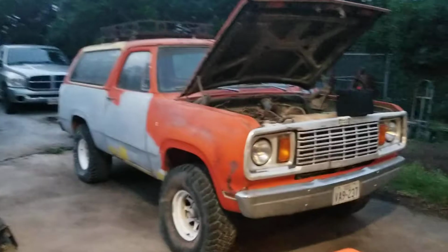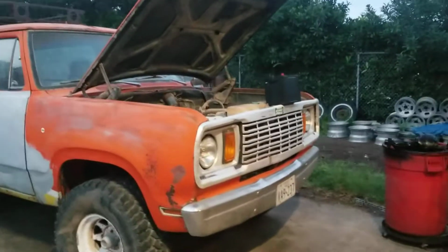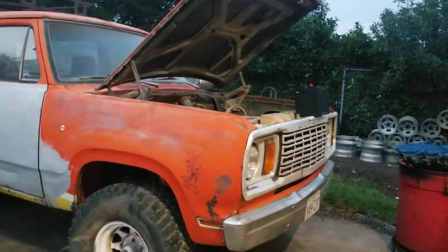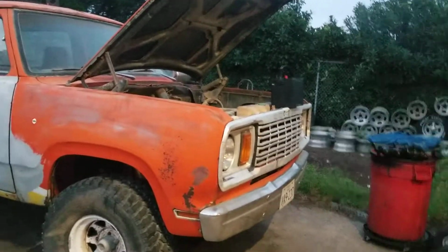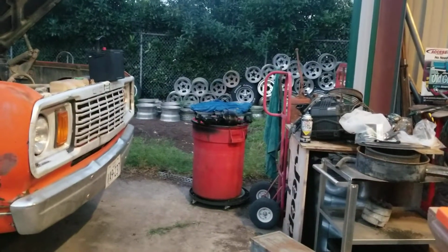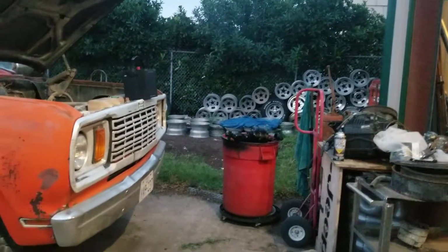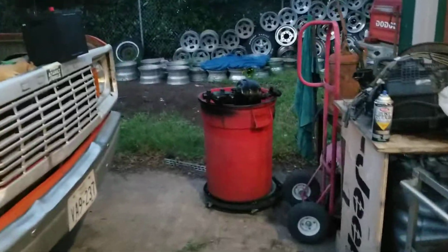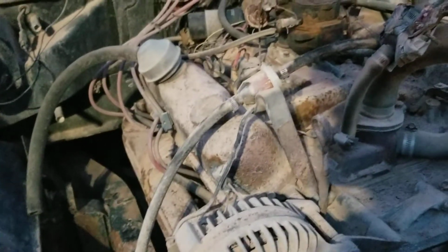I'm going to get this new battery, new cables, starter, carburetor, oil and filter, and new booster. There's the booster over there. I painted it because it was brand new out of the box, already rusting, so I cleaned it up. I'm going to paint it. Got one side painted. It doesn't have to be perfect. This thing is just going to be a ranch truck.